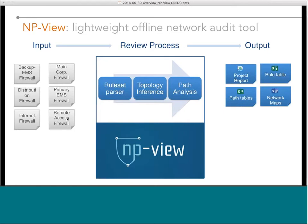You put them into the tool, and the tool will go through a process that has 3 major steps. The first step is to parse each of the files. So the commands and statements inside each of the config files will be understood, and the model will be built out of it. Then the second step will be to infer the topology of the network, which means that the way devices, hosts, and gateways are connected with each other will be understood based on the relationship across IP addresses with the net mask and subnets.